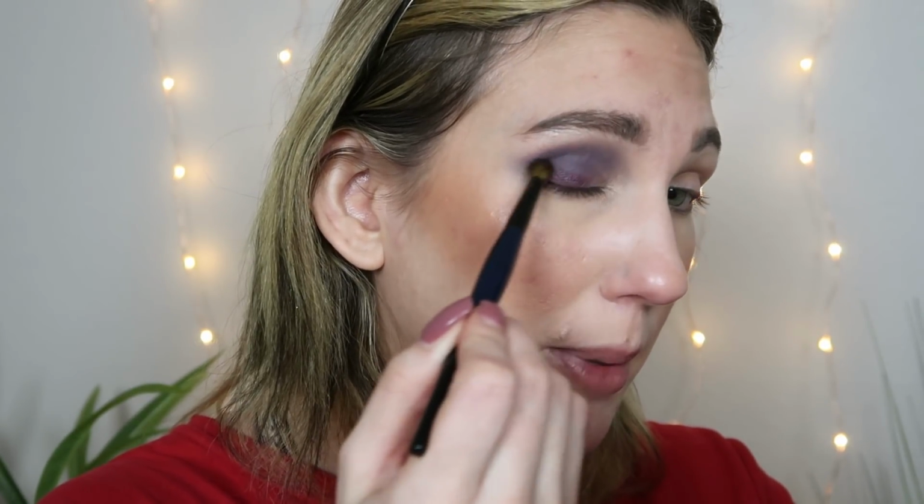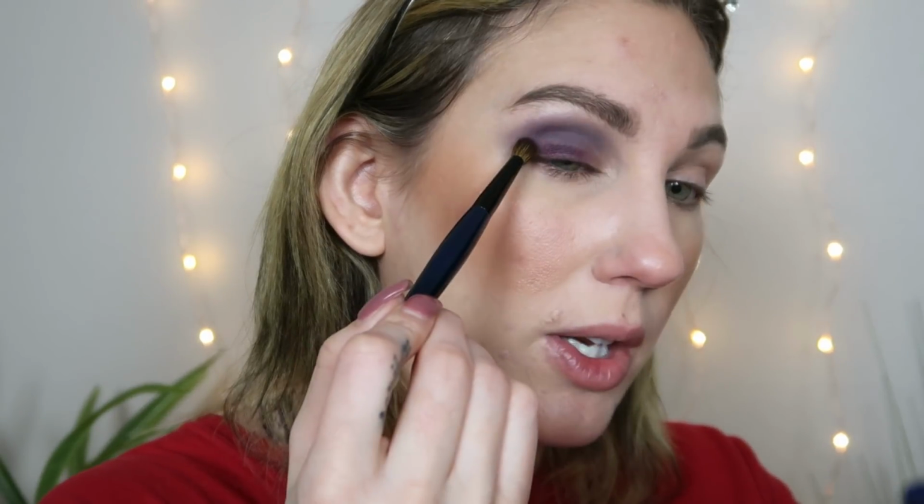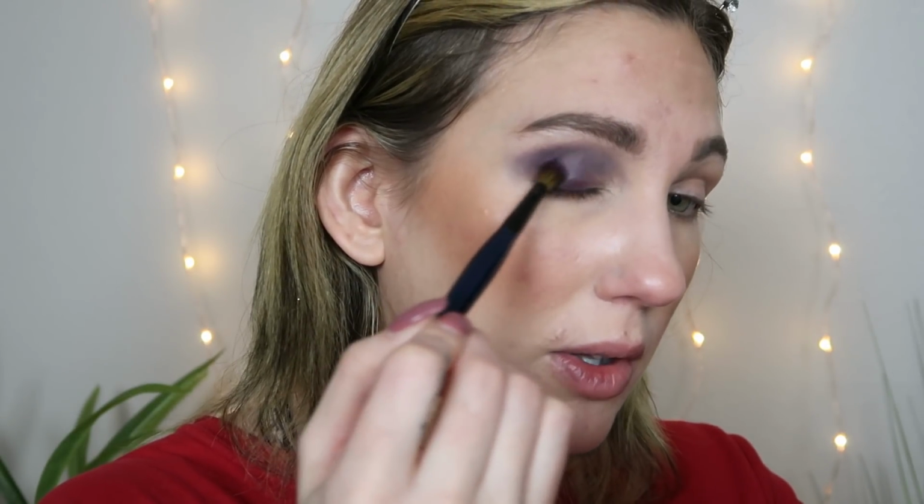So I'm grabbing my Sonia G brush that came in my Beautylish Lucky Bag, the mini eye booster. Focusing this one along the lash line and then the outer part of my eye. I'm really liking how this purple is coming out. I really like that first shade too. It almost has a hint of a blue-gray to it.